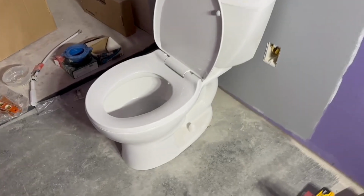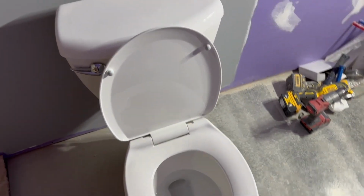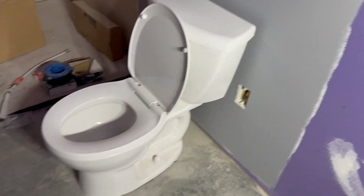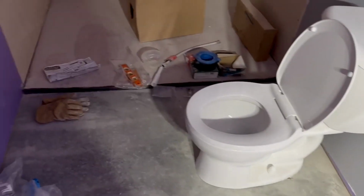We have a toilet with running water. There's water in there, guys. And it's working. Our first toilet installed. Woohoo! Nothing else. Jesse painted, as you saw. And got a toilet installed in an unfinished bathroom. Sometimes you just need a toilet.